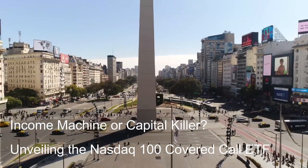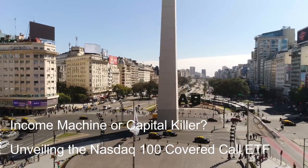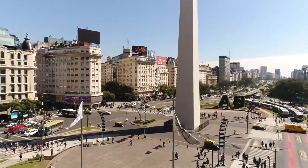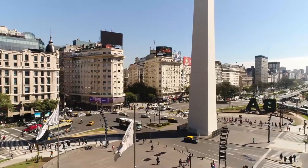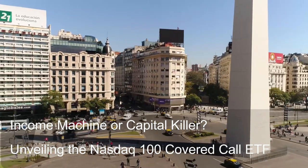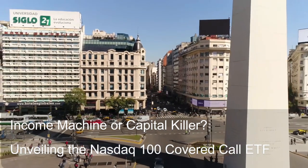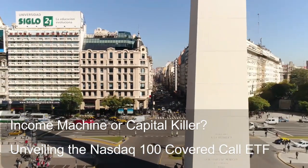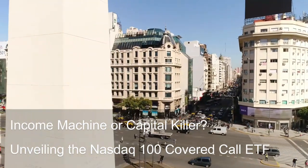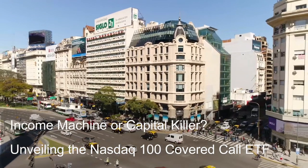Creditworthy counterparties. QYLD primarily uses major market makers and institutional investors as counterparties for its options transactions. These entities have high credit ratings and are subject to strict financial regulations, reducing the likelihood of default. Diversification. QYLD spreads its options trades across multiple counterparties, avoiding excessive reliance on any single entity. This diversifies the risk and reduces the impact of a potential default.